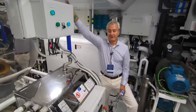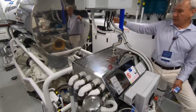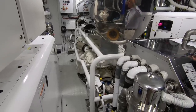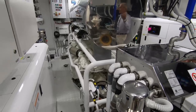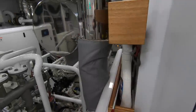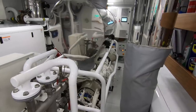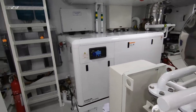The main engines, 2 of 800 horsepower each, are breathing beautifully. Everything that goes into the environment of the engine room helps the machinery in general to be more efficient. And we have 3 gen sets with Kohler. We designed a 3 setup, 2 of 80 kilowatts and 1 night emergency generator of 45.